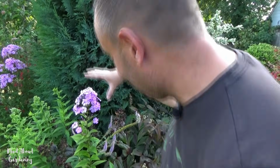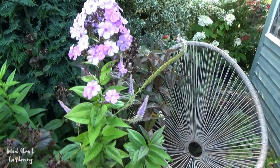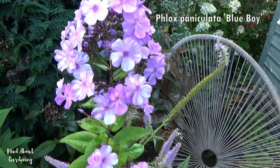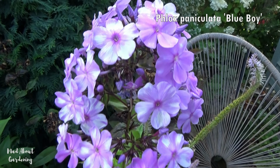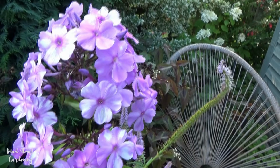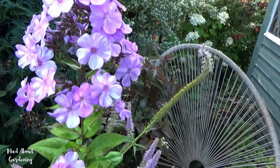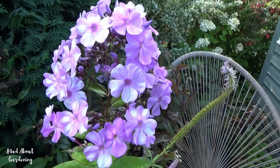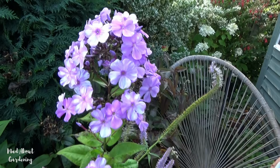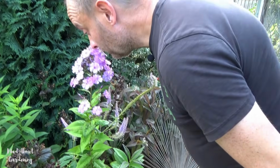I'm going to start this garden tour of plants with this beauty. This is a beautiful phlox, and it's Phlox paniculata Blue Boy. Now, whilst it's not technically blue, it's as blue as you're going to get in terms of a phlox, and I think it's an amazing one. Really nice height. Obviously, if this was in the garden, it would grow much taller as well. And this has been bought quite recently. It's looking good, and the scent from phlox is amazing.